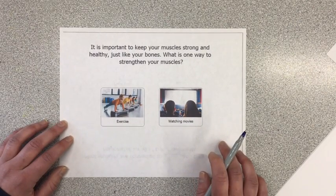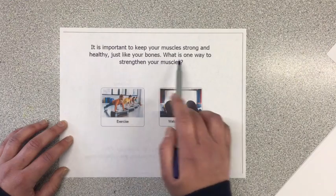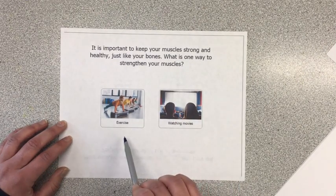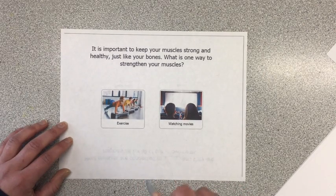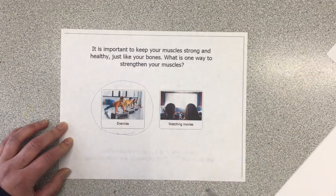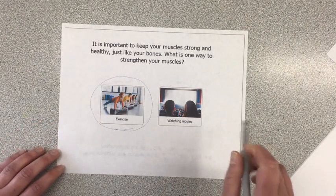It is important to keep your muscles strong and healthy, just like your bones. What is one way to strengthen your muscles? Is it by exercising or watching movies? The best way to strengthen our muscles is to keep exercising. Exercise will keep our bones healthy and our muscles healthy.